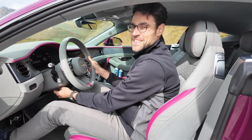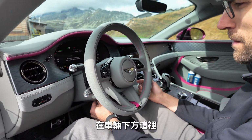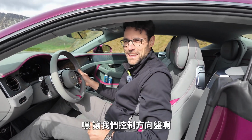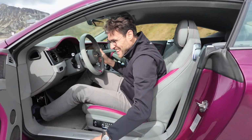I know what you're thinking. No. Steering wheel also with the Porsche control here with this same mechanism underneath the steering wheel. There we go. That would be funny. Yeah, that will be funny. Hey, let's control the steering wheel. Ah, here it is. Yeah.